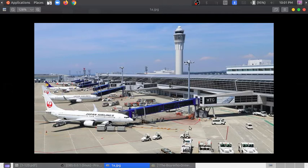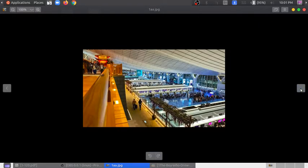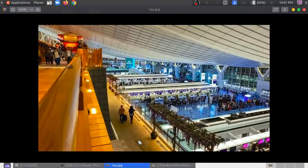How beautiful it is. And there are so many airplanes. The airport is like our bus stand. So many airplanes. Okay. So, now we are inside the airport. We are going outside to watch the scenes, watch the different places in Japan.